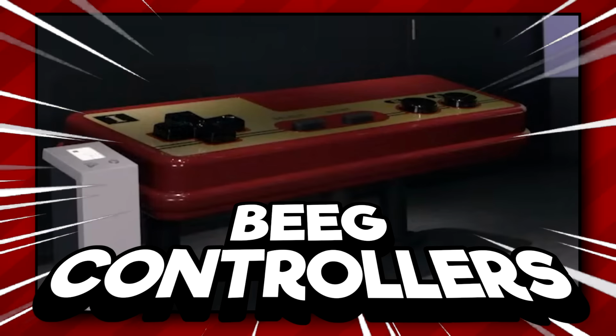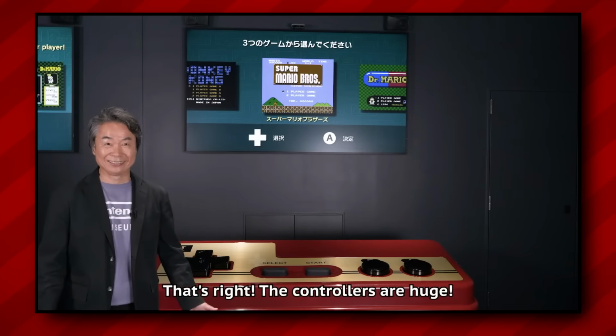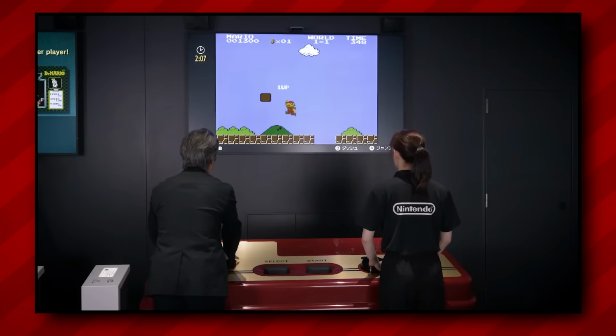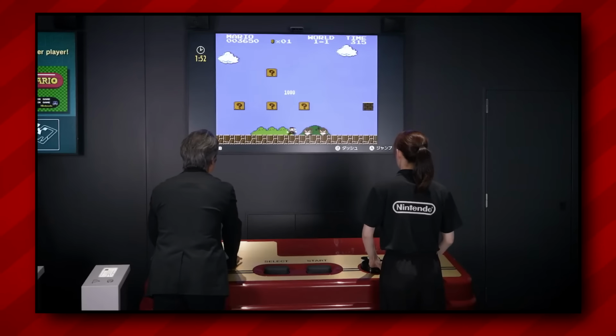Big controllers! Miyamoto and a staff member showcased what it's like to play Super Mario Bros. together on a massive Famicom controller. But that's not the only system on display.